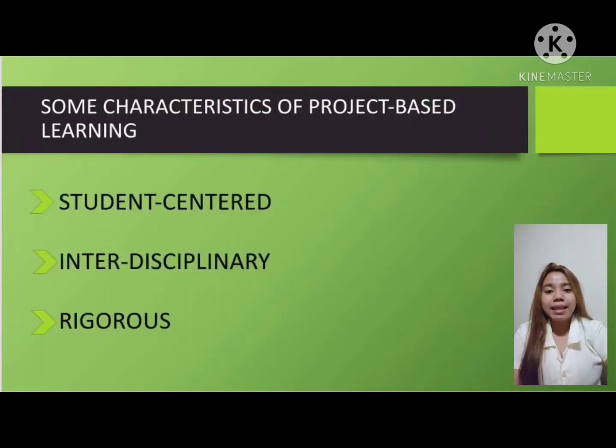Furthermore, based on the meanings stated above, here are some of the characteristics of project-based learning. First, it is interdisciplinary. In project-based learning, projects require students to use content knowledge and skills from multiple academic domains to engage in inquiry, solution building, and product construction. Second, it is rigorous. Challenges set out in project-based learning often require the application of knowledge and skills, not just the recall or recognition. Third, it is student-centered. In project-based learning, the role of the teacher shifts from content deliverer to facilitator, coach, or project manager. Students work more independently, with the teacher providing support only when needed.